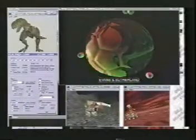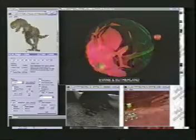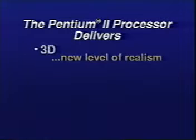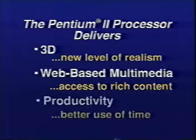This collage of applications stunningly demonstrates the vast and diverse capabilities of the Pentium 2 processor. In this video, we will cover the advantages of the Pentium 2 processor. Specifically, we will explore how the Pentium 2 processor brings a new level of realism to 3D applications, how the Pentium 2 processor brings access to rich web-based content, and how the Pentium 2 processor empowers users to increase their productivity.